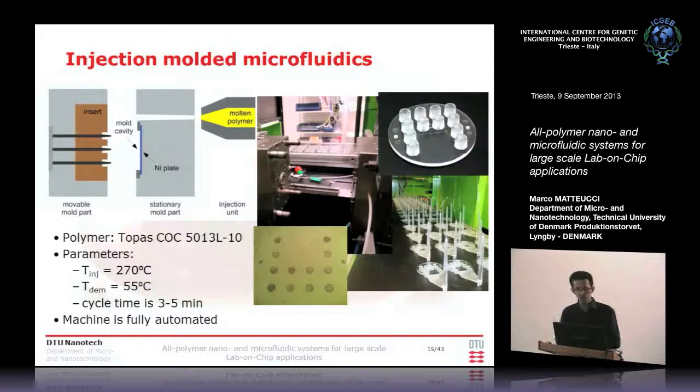While on the other side of the cavity, we have an insert that is machined with standard macro machining techniques, that allows us to couple to the micro and nano fabricated part a part that is used for the external connections of the fluids to the chip. In principle, this technique can be used with different kinds of polymers. The polymer that we're using right now for the majority of the applications at DTU in our group is TOPAS COC.